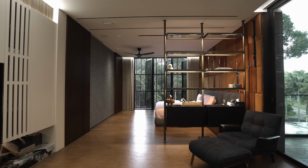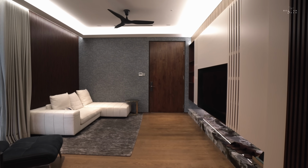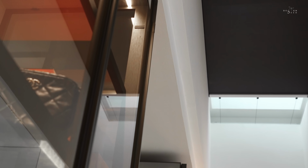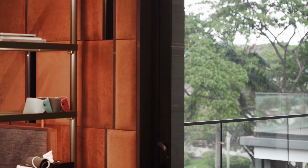The master bedroom unfolds as a private sanctuary, opening into a spacious lounge. Setting a relaxed tone with rich textures, materials, and dark colors.